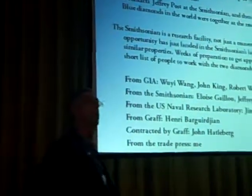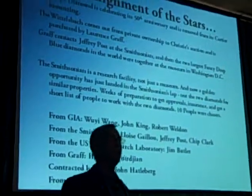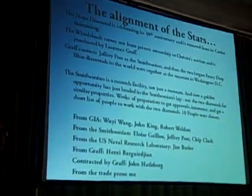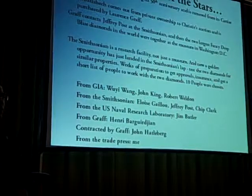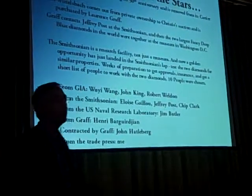That's point one. Point two, the Wittelsbach comes out of nowhere, gets purchased at auction in 2008. Lawrence Graff buys it, recuts it, calls the Smithsonian and says, how would you like to have it on display for 8 months? Of course, Jeffrey Post says, no, we don't want it. No, he says, of course we want it.